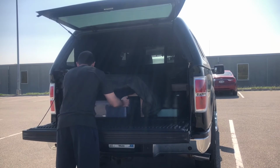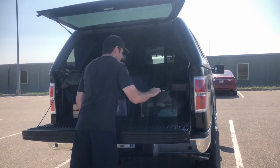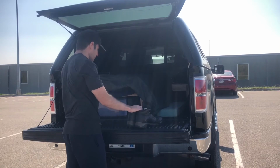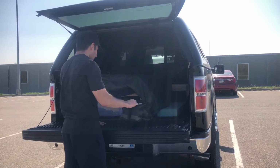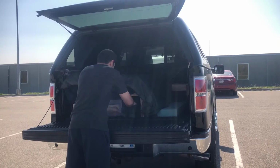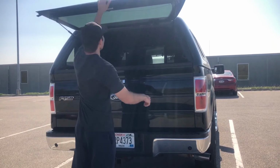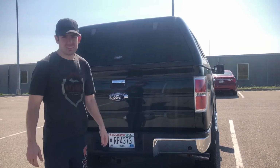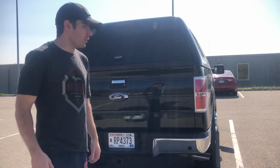So all I do is push it back in and stick my Velcro here. And these are totally waterproof shoes. After all the rains and stuff, these are really nice to have to walk around in. All I do is close that, and that's pretty much everything I have in my F-150 here.